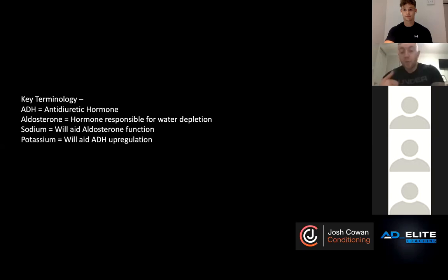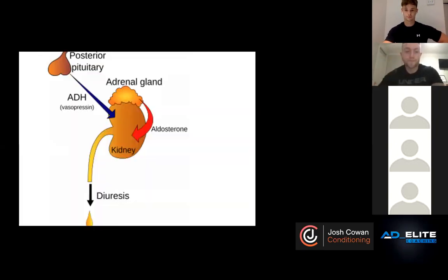Sodium will aid aldosterone function. So when we think about the final week of bodybuilding shows, the final week of photo shoot preparations, we increase sodium levels. That will then increase aldosterone function, and potassium will aid upregulation of ADH. So basically, sodium keeps the tap turning on. Potassium can help turn the tap off.